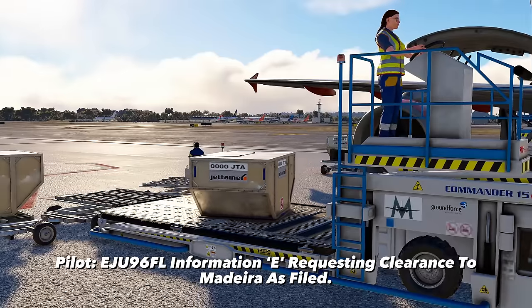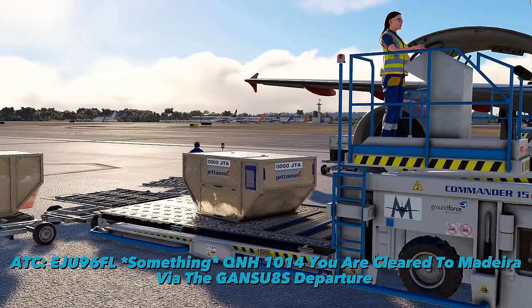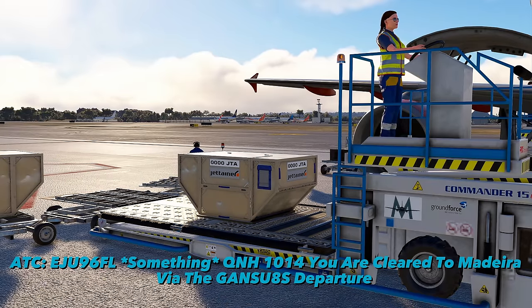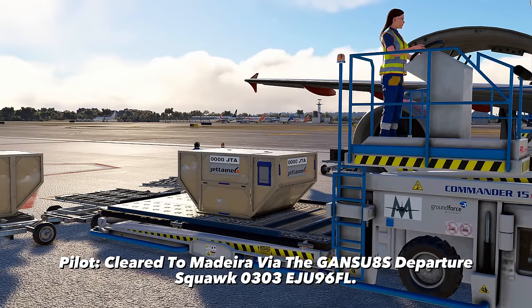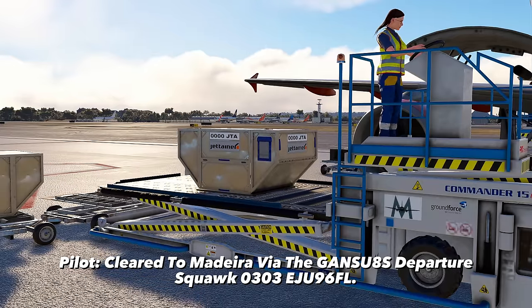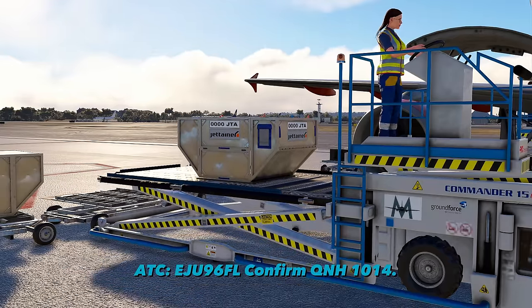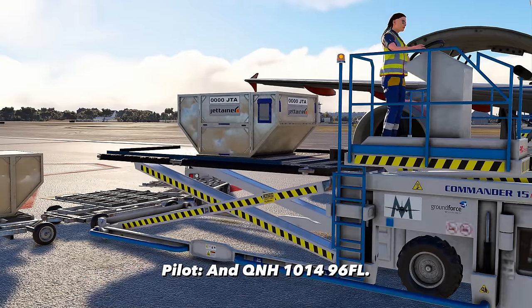Alpine 96 Foxtrot Lima, information Echo, requesting clearance to Madeira as filed. Alpine 96 Foxtrot Lima, information Echo is correct. NH1014, you're cleared to Madeira via the GANSUL 8CS departure, call 0303. I'm cleared to Madeira via the GANSUL 8C departure, call 0303, Alpine 96 Foxtrot Lima. 96 Foxtrot Lima, confirm KNH1014. Thank you, NH1014, 96 Foxtrot Lima.